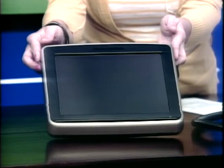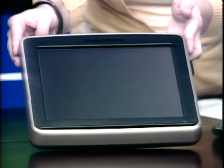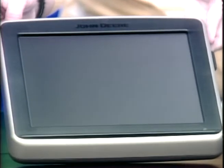Today, we use what we call a 2630. This, while larger, does, I can't even tell you how many more things it actually does. Touch screen, color, and things like that. So it's definitely evolved to a much more useful piece of equipment. Now, do you hook this up to your farming machinery?